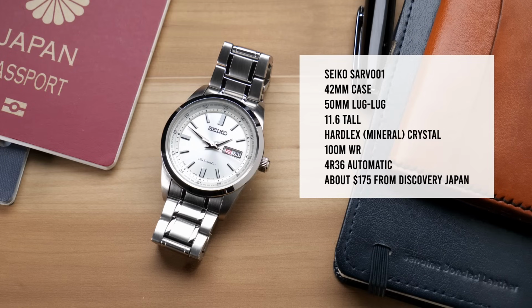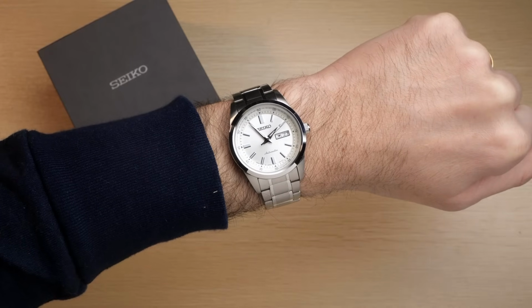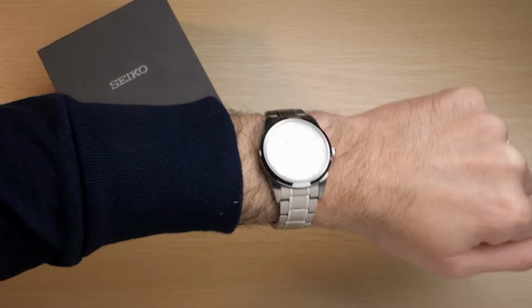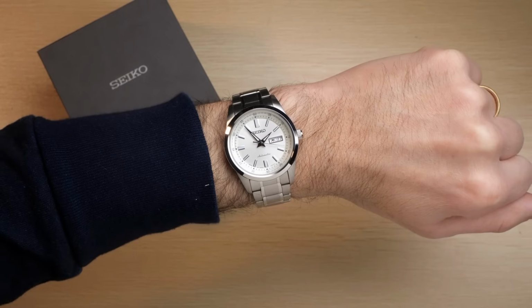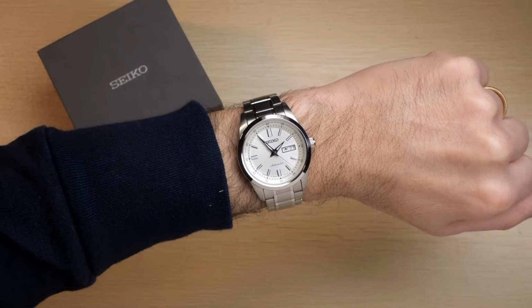This SARV001 likewise has 100 meters of water resistance. It does have lumed hands and markers, and a Seiko 4R36 automatic movement. But while the SARV035 came in at 38 millimeters, the SARV001 comes in at 42 millimeters, which is pretty large for this style of watch. It still retains a lot of the dress watch stylings, although it is a little bit more sporty with the larger hour markers and the detailed chapter ring with 60-second or minute markings going around the outer edge of the dial. Even still, this is a watch that's probably going to be reserved more for people with larger wrists.